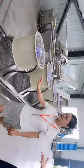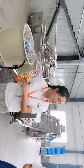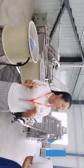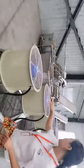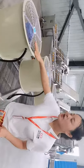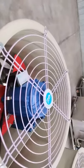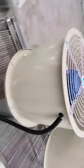After the oil removal, the fifth machine is the cooling machine. As I introduced, the temperature for frying the peanuts is about 180 degrees. That's high. Very hot, cannot touch directly. So we need one machine to cool it down and lower the temperature. That's why you can see these industrial fans with very strong power. When the materials go into this machine, the strong power blows the materials very strongly, and the heat will be blown out.